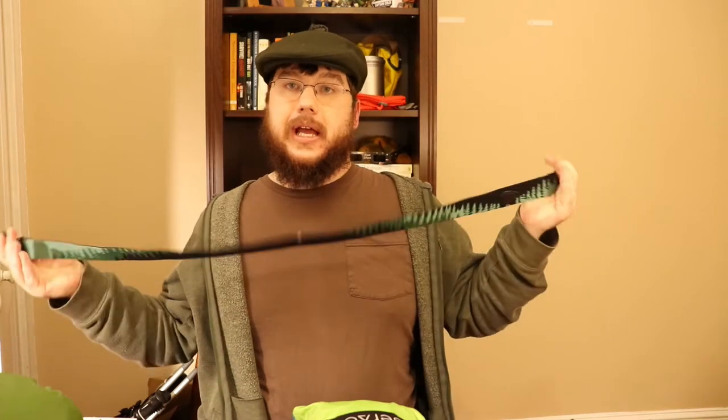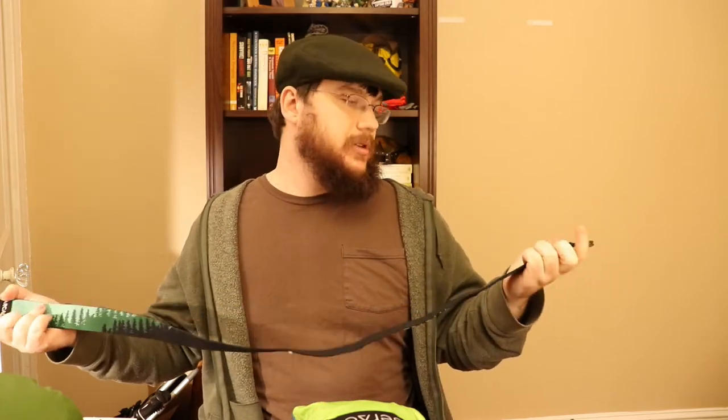This is a good belt. Sometimes it can be a little bit tricky to get on and off of pants because of the wide belt portion here. But nevertheless, it is a really good solid belt. I've been using it ever since I got it in the Karen box.